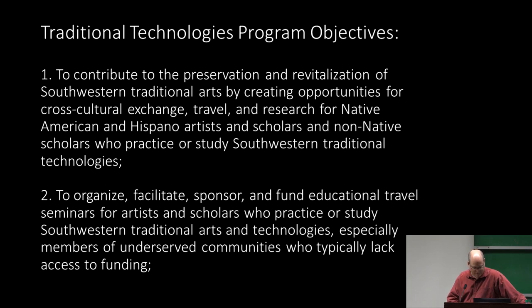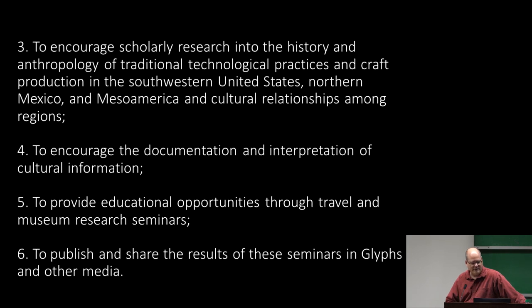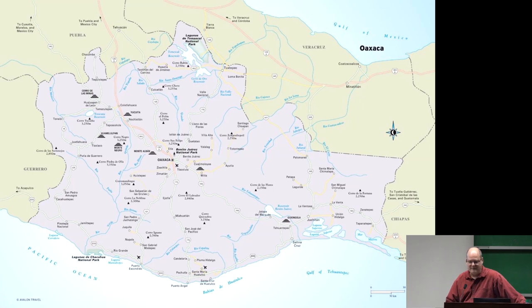The objectives of the program essentially are to contribute to the preservation and revitalization of Southwest traditional technologies, to organize and facilitate educational trips, especially for underserved and underprivileged communities such as tribal groups, to encourage scholarly research into traditional technologies, to encourage the documentation and interpretation of cultural information, to provide educational opportunities, and to publish and share those results. And so that's something that we're doing.